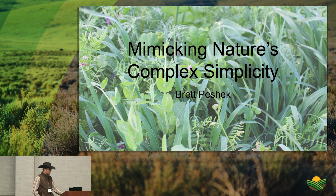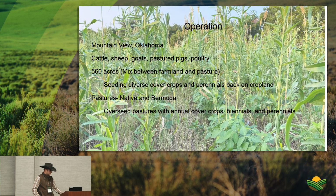Mimicking Nature's Complex Simplicity is my title. I know it's kind of an oxymoron, but I look at nature and I believe that we have a perfect design, and it's the realization of observing and seeing that perfect design and how we can take advantage of it and mimic it in our own operation.